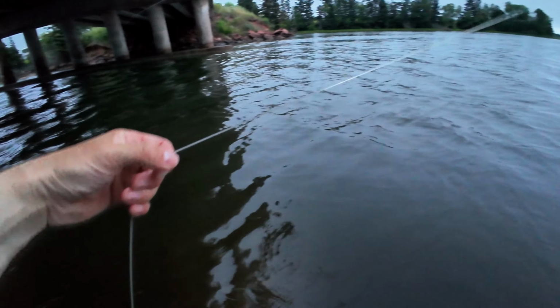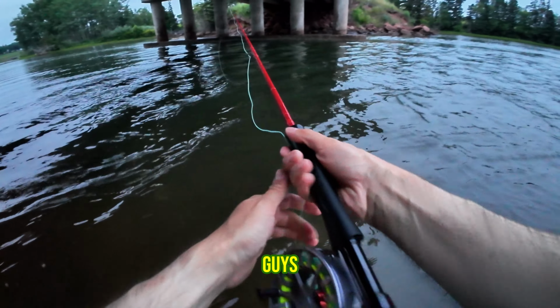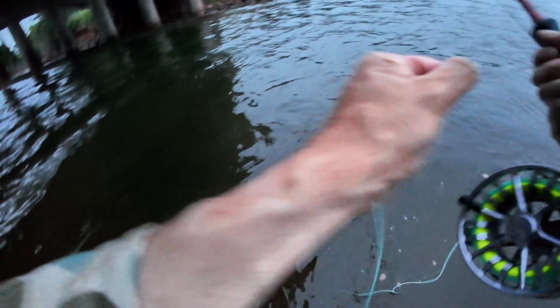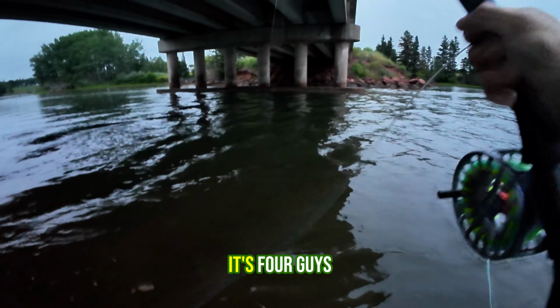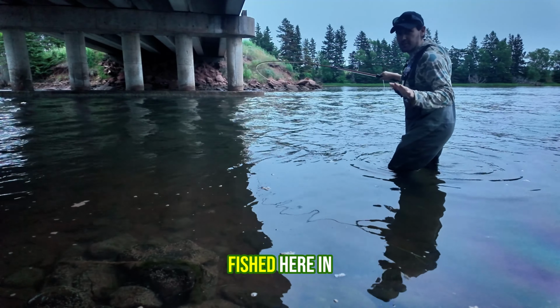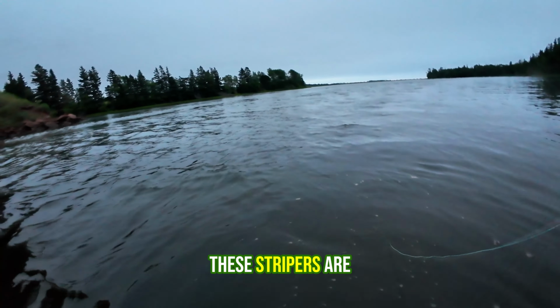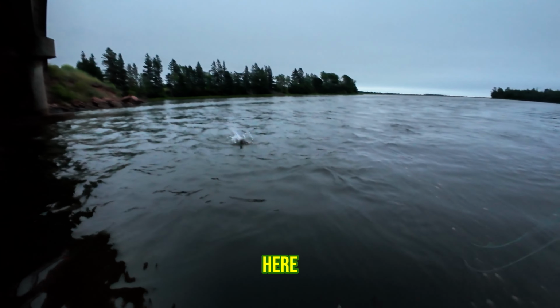Let's see if we can get another one here, guys. Look at that, right off the bat, heck yeah. It's 4 guys this morning, heck yeah. And get this, I've never actually fished here in July before, so this is really good to know. These stripers are definitely high up in the estuaries. We're so lucky to have them here.